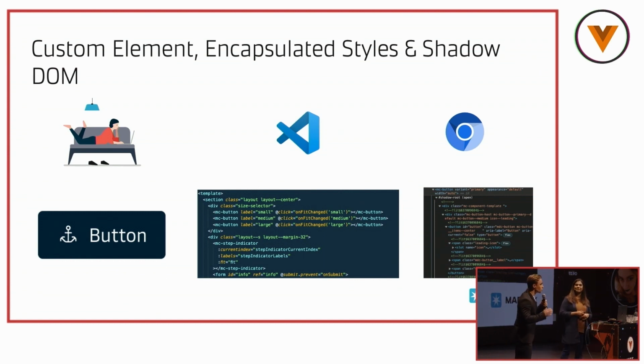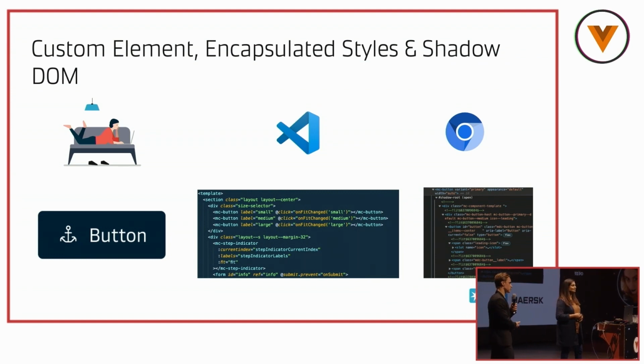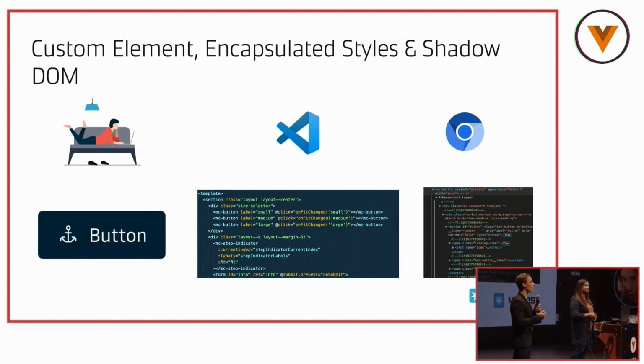Custom elements give you all of these things. To a user, this is a button. To a developer, it's an MC button with custom attributes. But to the browser, it has its own internal structure, almost like a life of its own. This means we could have highly complex components without the need for virtual DOMs for performance and keep a great developer experience. We chose Lit as a wrapper framework for our custom elements and worked together with the team at Google to create our elements as they are today. They fit in perfectly with how we use them at Maersk and the Vue ecosystem at large.